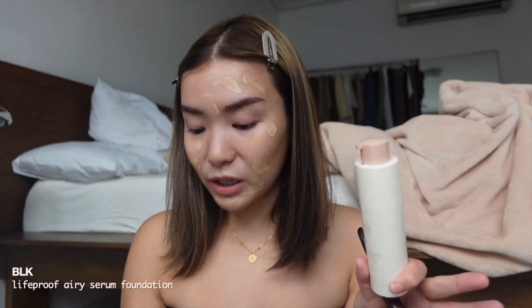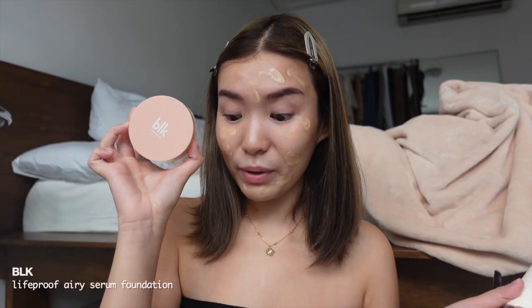By the way, I already applied my base, sunscreen lang, yung BLK Daydream Airy Sunscreen SPF 50, proceeding with foundation. I really just want a light layer just to even out my skin tone a bit. Hindi naman ako nag-foundation always. My skin has a lot of uneven areas right now. So, kaya naisipan ko mag-foundation. By the way, ang gamit ko is BLK Life Proof Airy Serum Foundation. A lot of these products are from BLK. I really wanted to feature their newest product, ito. But more on this later.